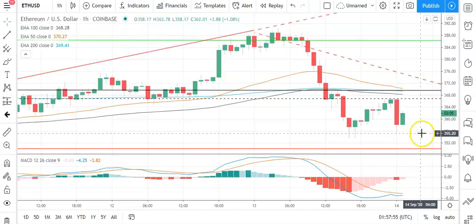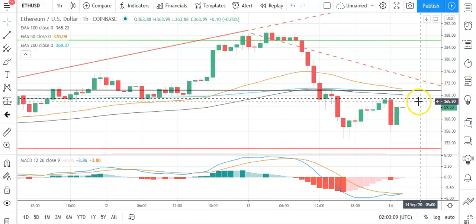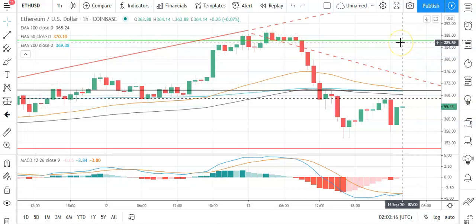Moving across to Ethereum against the US dollar, bearish start to the morning as well. Going to need to see Ethereum break through the 38.2% fib at 367 and the pivot level at 370.19 to support a run at the first major resistance level sitting at 386.8.